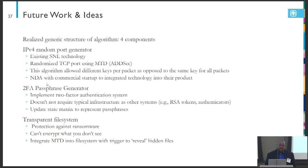And we had a non-disclosure agreement with a commercial company to actually integrate this into an MTD technology that they're using to push to the U.S. government. The second idea that we had was a two-factor authentication passphrase generator.